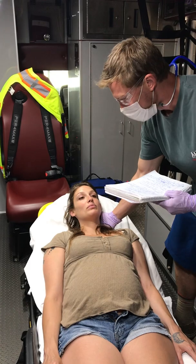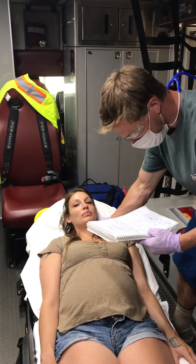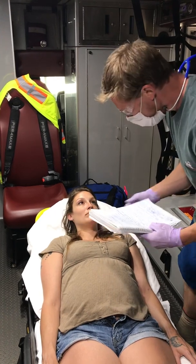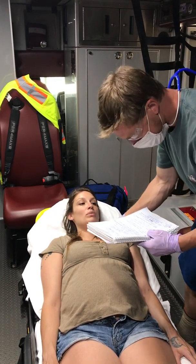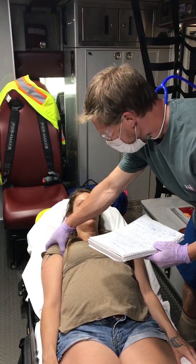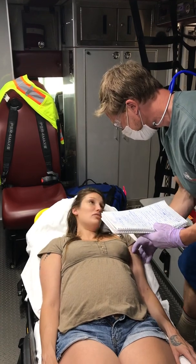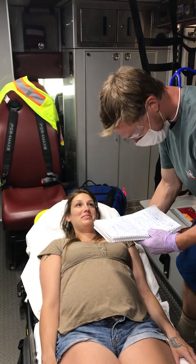So her cervical spine feels in line, feels normal. No deformities. No tenderness again here. Check your clavicles, your acromioclavicular joint. Is that okay? It hurts a little from pinching it earlier. I'm sorry.